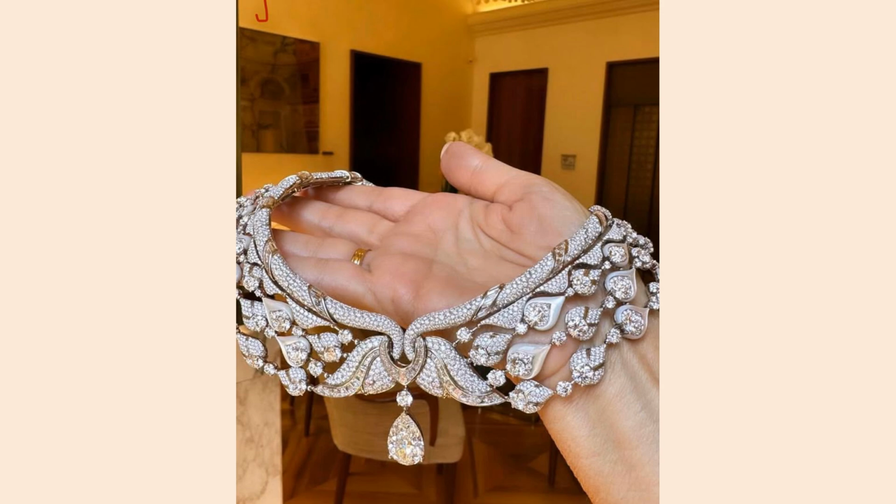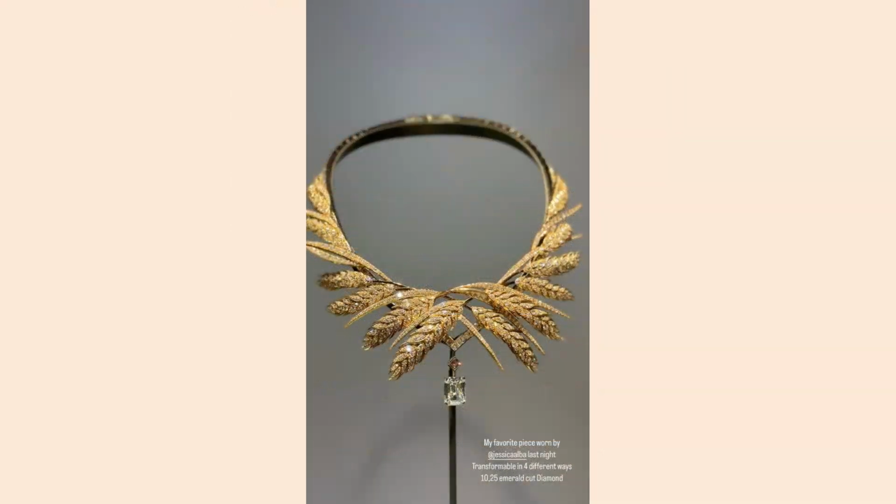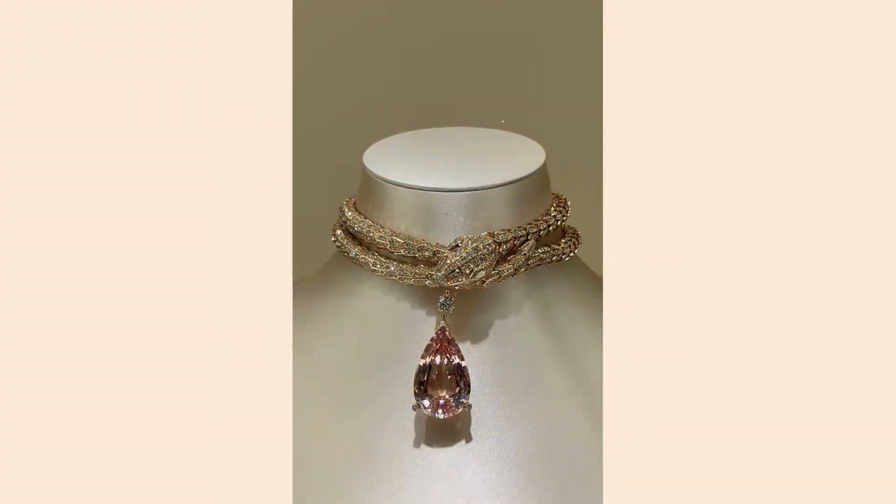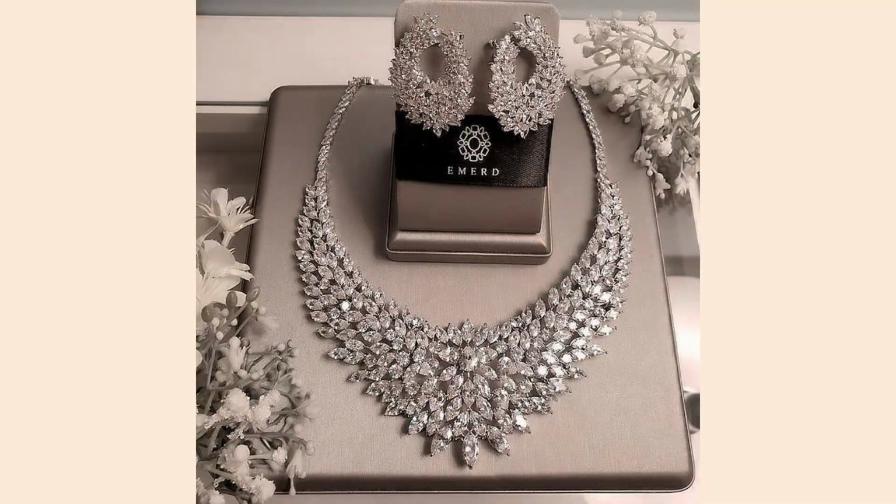Tips for creating your own jewelry: experiment with materials. Try using unconventional materials like resin or recycled metals. Focus on personalization. Incorporate elements that reflect personal style or meaningful symbols. Stay updated on trends. Follow fashion influencers or jewelry designers for the latest inspirations.